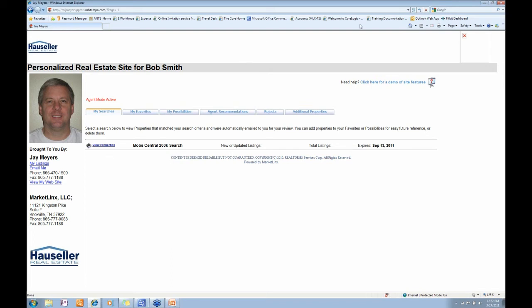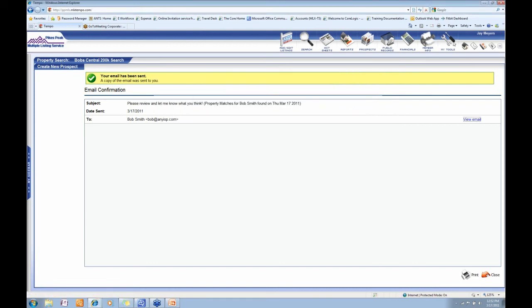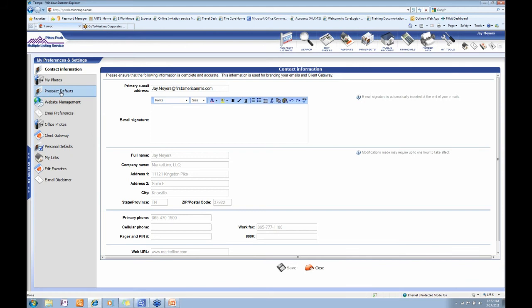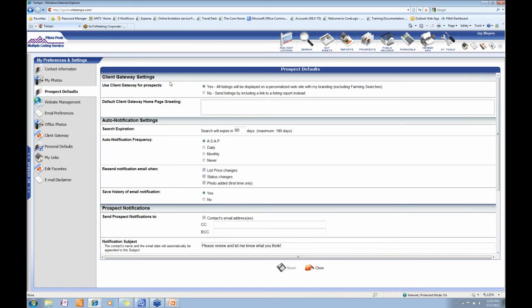Now, let's go back into Tempo 5. So this is what your client is able to do. Now, within Tempo 5, to save you time, one of the things you can do is go to My Tools and then Preferences, where you can set up your prospect defaults. If I go to the option on the left that says Prospect Defaults, this is where you have various defaults set up in the system so that when I click on Save Search, I don't have to select these every time. These are pre-selected because nine times out of ten, when I save a search, these are the options that I want to utilize. This is the maximum number of days I want for a client in most cases. I can change it for a particular contact, but in most cases I just want that out there for 60 days for them. Okay? So that'll save you a little bit of time.